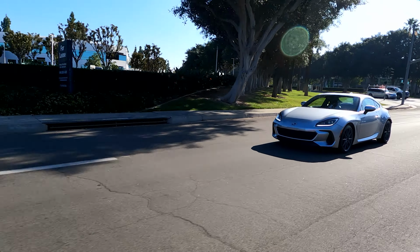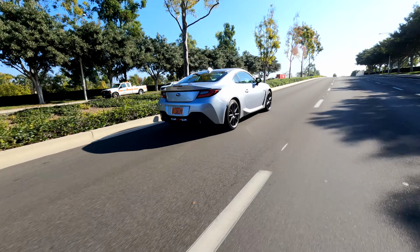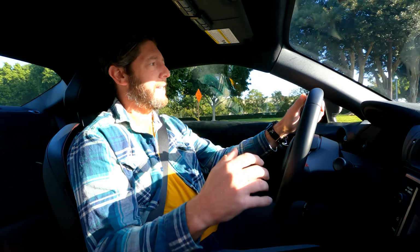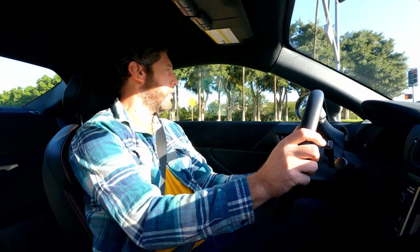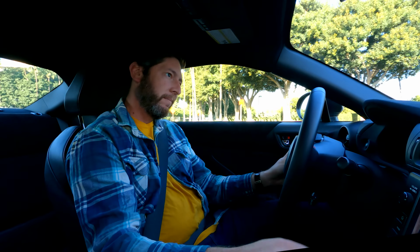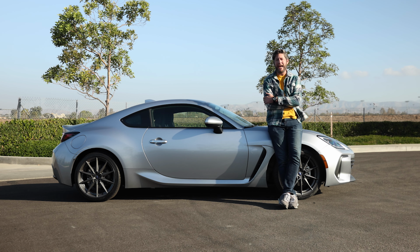There are 5 different driving modes to fine-tune how the car behaves around you too, and if you really want to, you can just turn it all off. And then even better, on top of all that, yes, I keep saying better and better because it's true, a limited slip differential is standard kit. The BRZ is an entertaining machine and it starts under $30,000, which is a miracle these days.